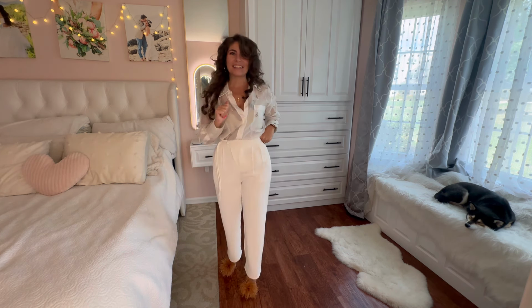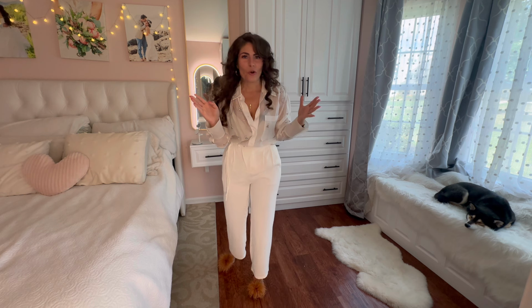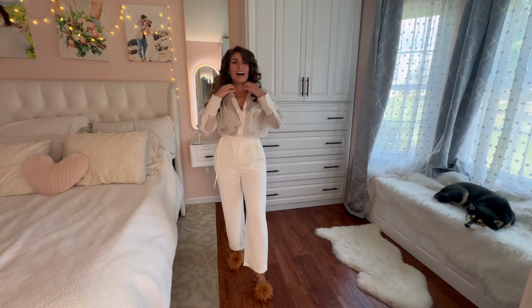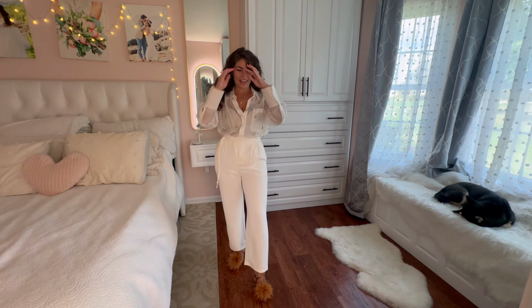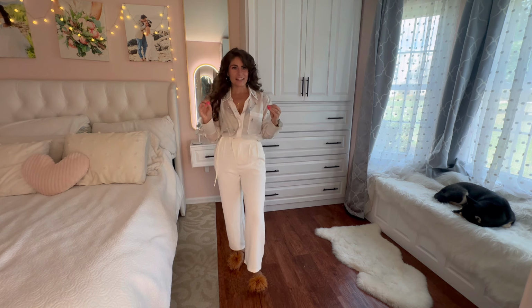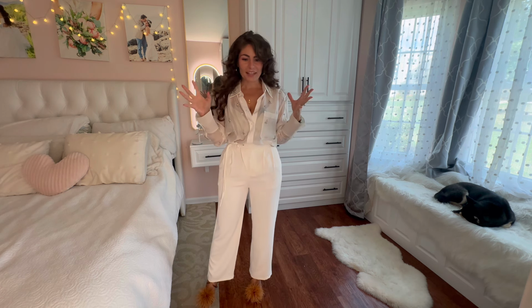I just love it so much, which is so wild because when I got it in Sicily last year, I saw it and I was like, I love this so much. But I had no idea how I would incorporate it, how I would wear it, because I honestly don't really wear collared shirts and I had no idea what I would do with it. But I just loved it so much, and it is now a staple in my wardrobe.